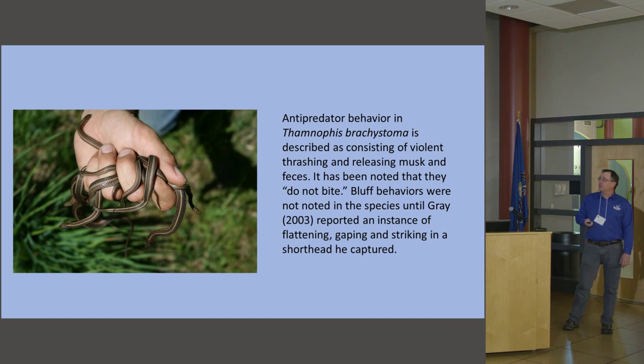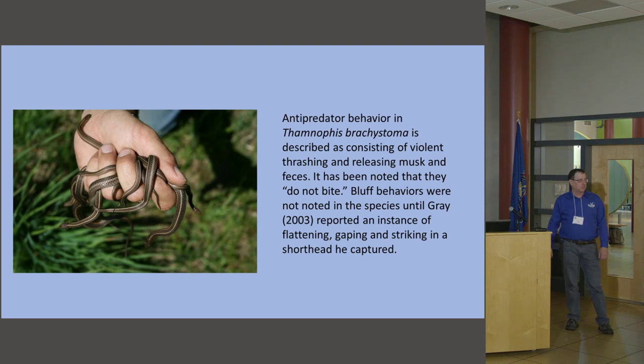The books will tell you that short-headed garter snake anti-predator behavior basically consists of thrashing around. They thrash around more than any other snake I'm aware of. You pick them up and they just thrash and squirm. And they say they release musk and feces, which is a common defensive behavior in snakes. And some of the books will actually say they do not bite.